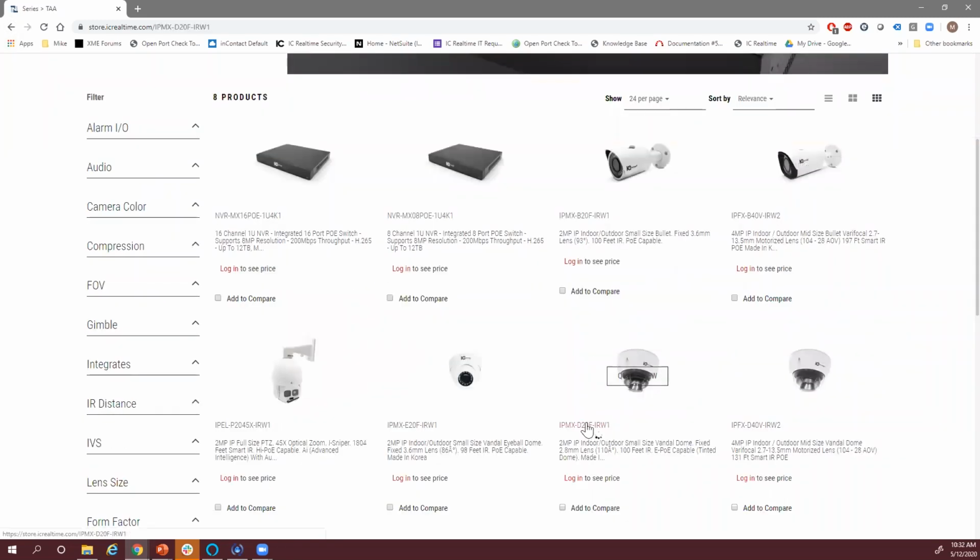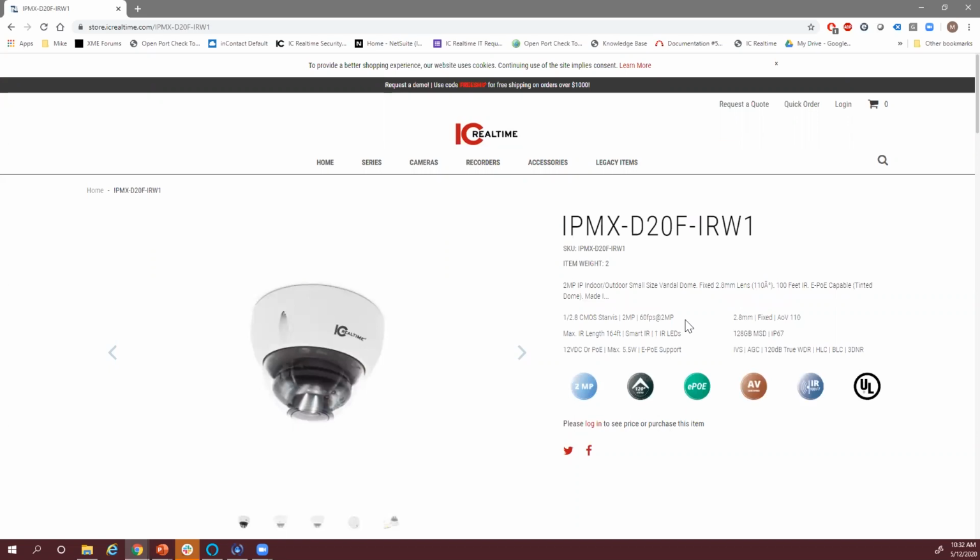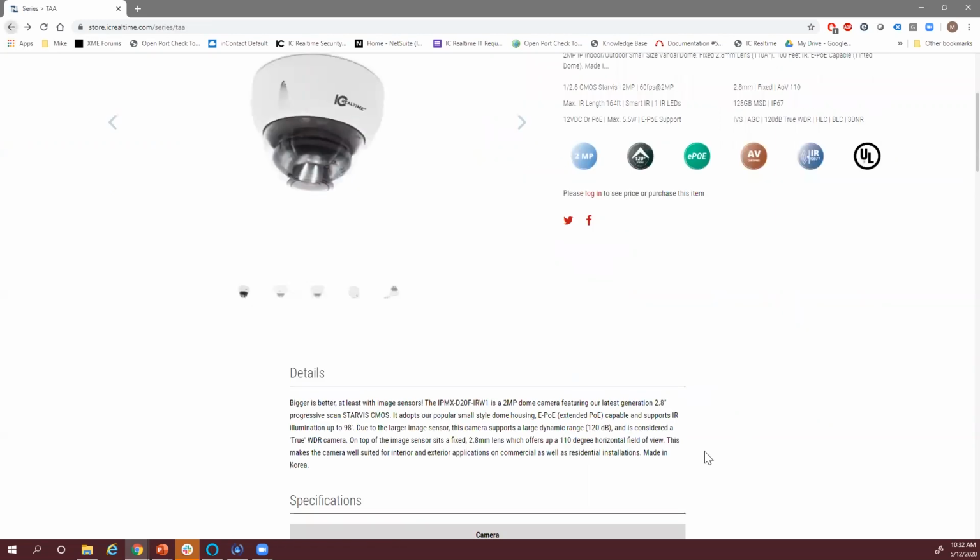As I mentioned, with the D20F you're going to have a 2.8 millimeter lens. Otherwise, all these specs are basically the same. Now, on the dome here, you will have 128 gigs of micro SD storage if you want to use this as a standalone camera as well.